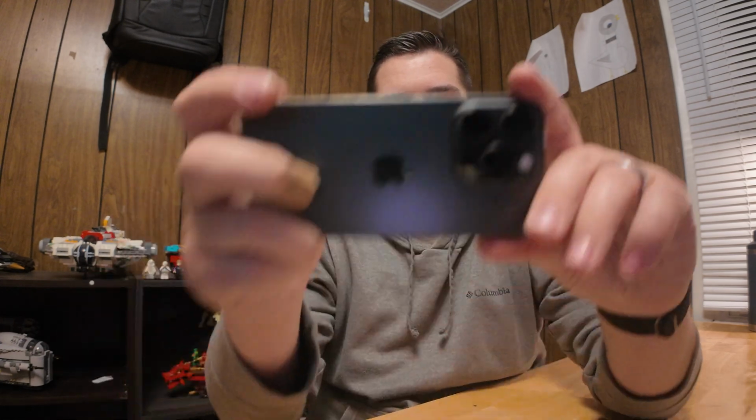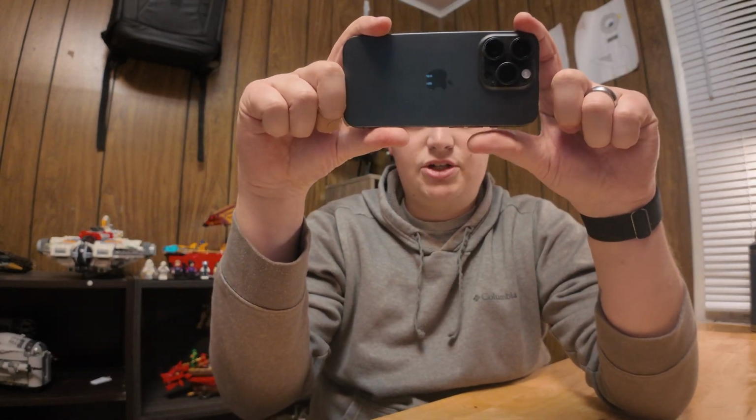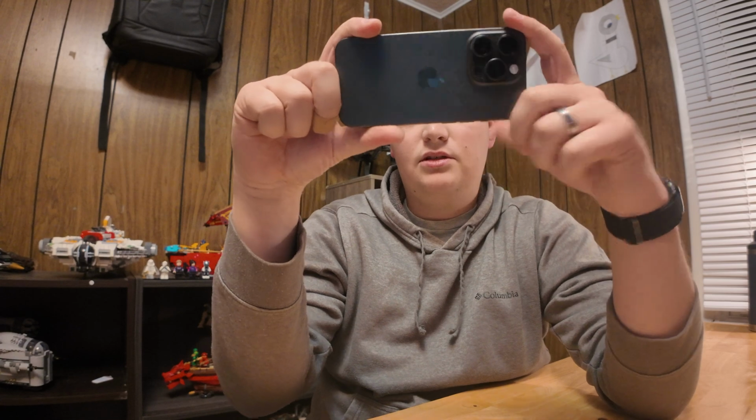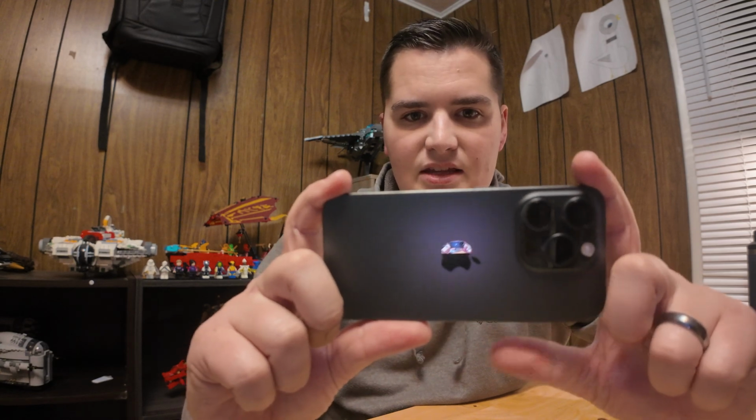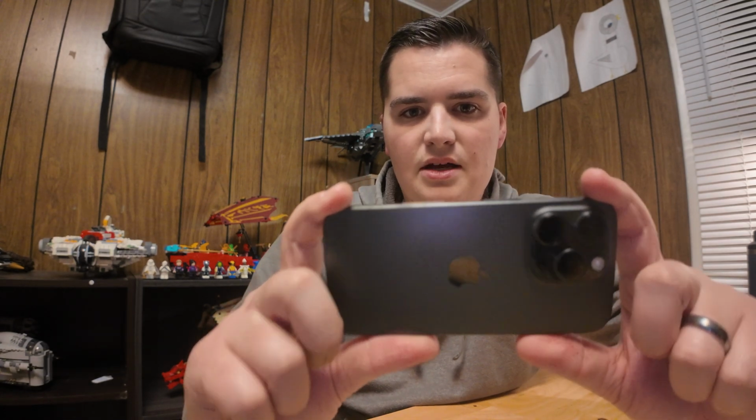But if you hold it like this, the shutter button's down here, which feels a little unnatural, especially because that's where you're supporting the phone from, the bottom. You kind of have to take one thumb off it and use this hand to support it more, which is not a big deal. It's not a super heavy phone anymore, but it's just something to think about.